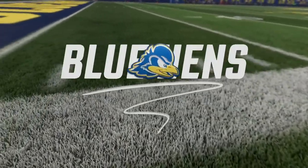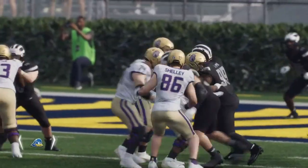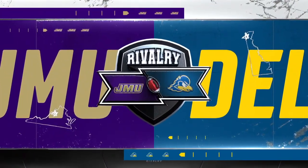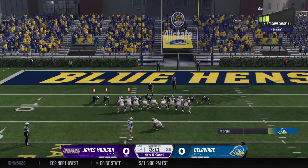A week ago, he only got sacked 1 time. They've already got him on the ground. If they want to win this football game, they got to keep getting after the quarterback. It's 4th down, and they'll try the field goal.